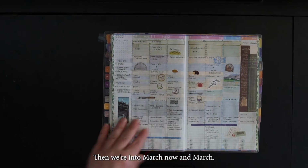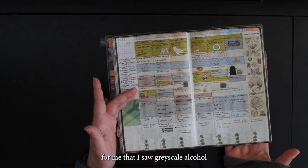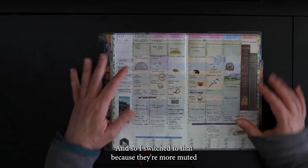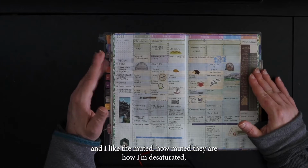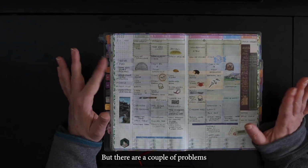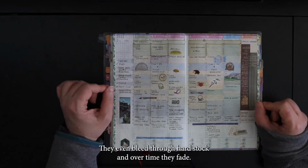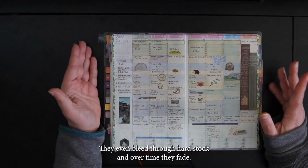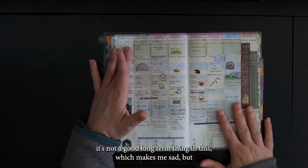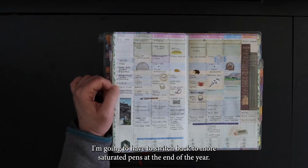Then we're into March now. In March, as you see, I'm using the Tombow brush pens, and they're just so saturated for me that I saw grayscale alcohol-based pens from the Ohuhu brand, and so I switched to that because they're more muted, and I like how muted they are, how desaturated, unsaturated, I'm not quite sure what the word is. But there are a couple problems with alcohol-based pens: they bleed through this paper, they bleed through all paper, they even bleed through hard stock, and over time they fade. So as much as I love how muted it is, it's not a good long-term thing, which makes me sad. So I'm going to have to switch back to more saturated pens in the new year.